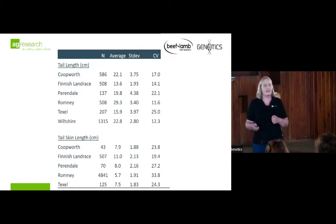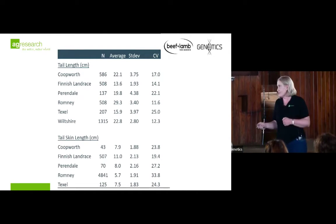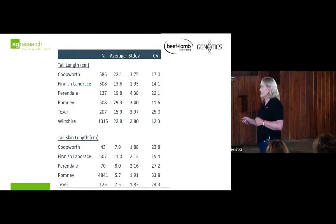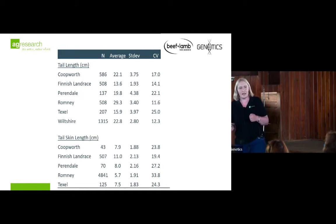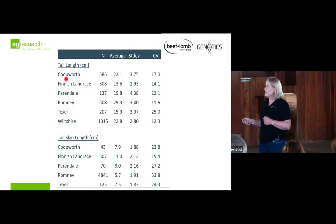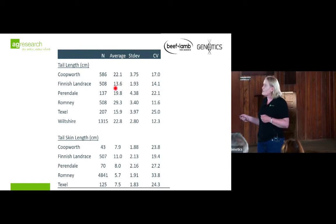But, and there is a but in this story, this trait over here, CV, is the coefficient of variation. That tells us how much variation we actually have within a breed for these particular traits. If we think about the trait of tail length, we can see here our Finnish landrace have a very short tail on average, 13.6 centimetres, but they have relatively little variation, only about 14% variation around that mean. Probably not so much of an issue because we've also already got some pretty short tails going on here.